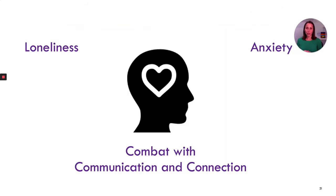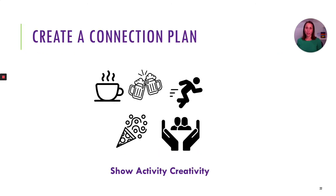We know that remote workers already struggle with a lot more loneliness than in-office workers. And we know that because of all of the health concerns around COVID, anxiety is really high too. So that needs to be combated with communication and connection. So think about creating a connection plan. What can you do to bring people together to build that trust and continue to drive the trust and the culture and the relationships?